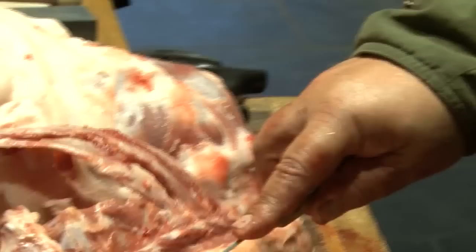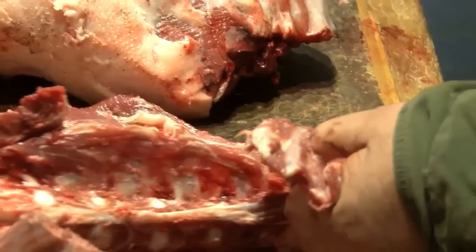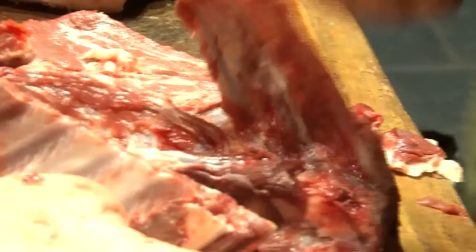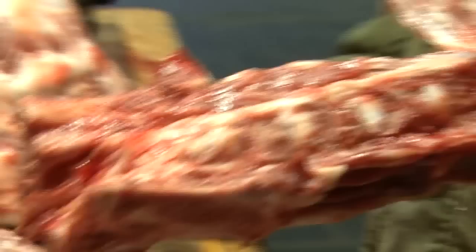So that's that horrible little angled bone that has caused a lot of people to lose a lot of money over the years. Coming down the other side of the backbone there. That's about as clean as you're gonna get anything off there. You've got another loin here, which you can roll and do whatever you need to do with.